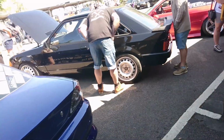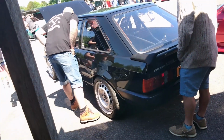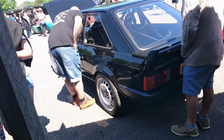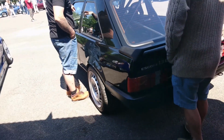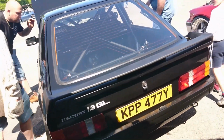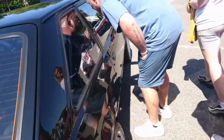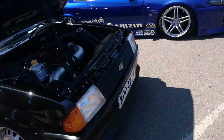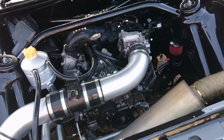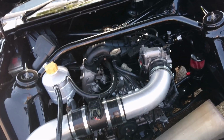Mark III Escort. It says it was a 1.3 GL, but it's not a 1.3 GL anymore. I think the engine might have been slightly modified, viewers. This is Y plate, so 82, 83. It's not surprising everyone's taking a look at it because it is a very interesting car. I don't know what that is in there. What engine is that? RX-7. Thank you. A Wankel rotary.